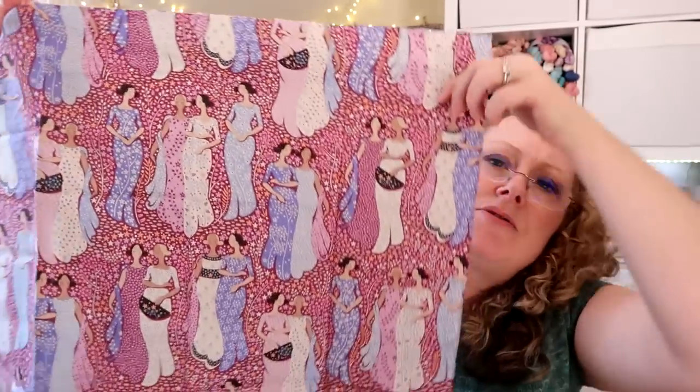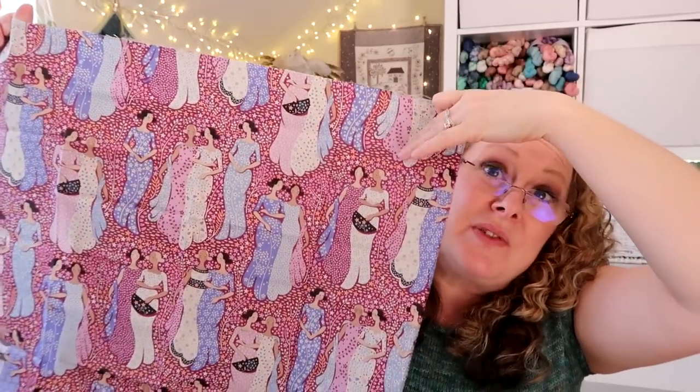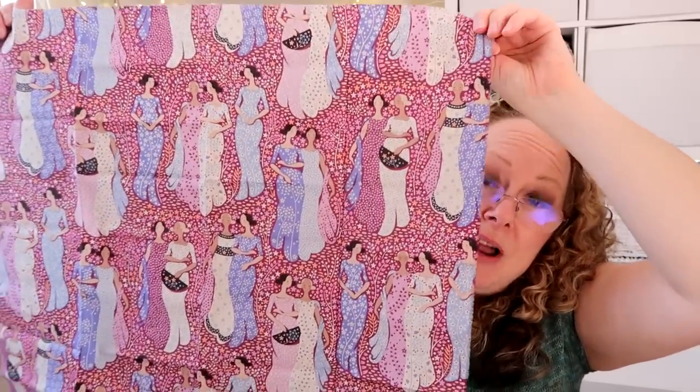In terms of fabric, I also purchased this set, which is a Tilda set of fabrics, and it is, oh gosh, I think it's called Homestead or something like that. It might say on one of these selvages. Oh, this one hasn't got a selvage, but this is the main print that drew me in. It's got these lovely pretty ladies on, and it's again got that fuchsia pink colourway in it.